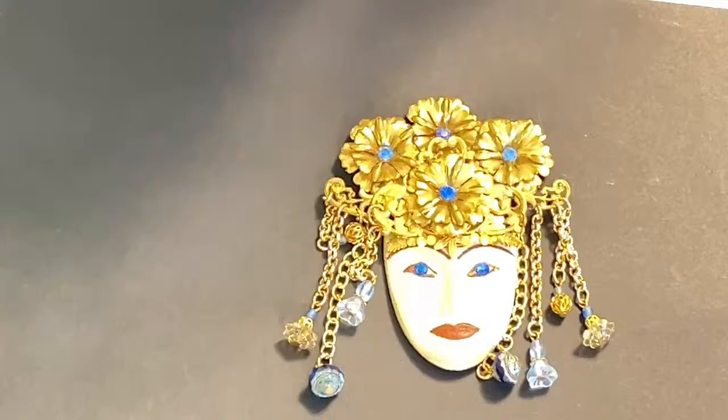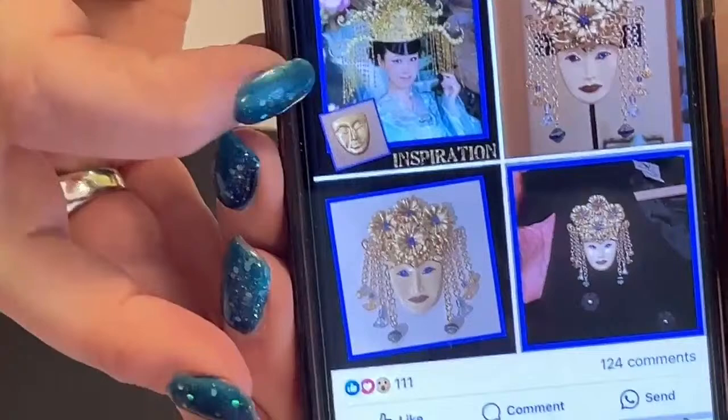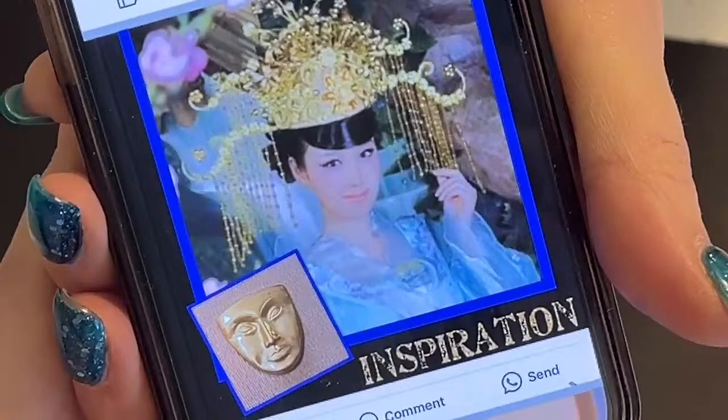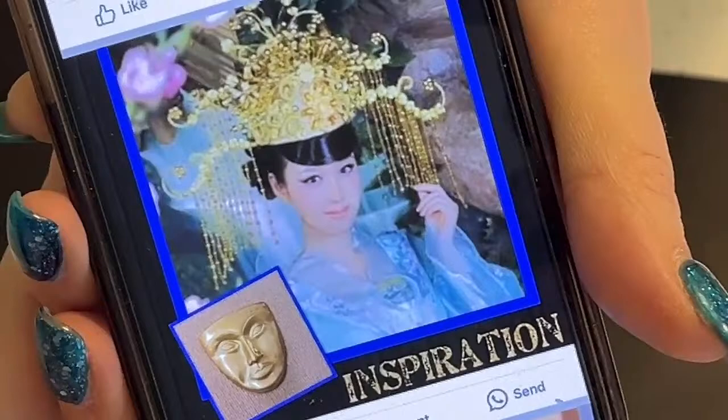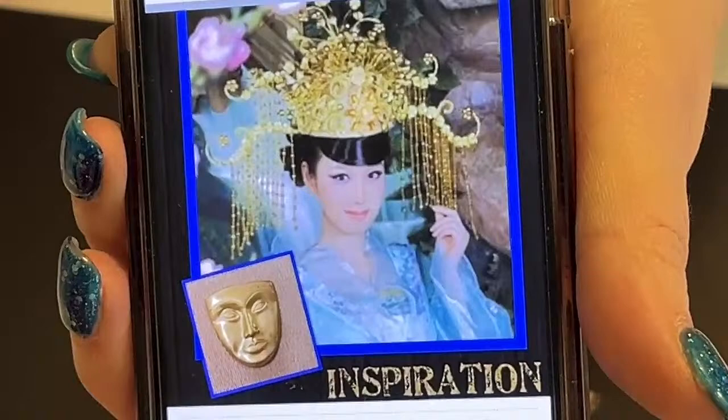So here is the post from the challenge, and this girl was my inspiration. Okay, let me zoom in on her. There. That girl was my inspiration. That picture. And I took that brass face. You can see it laying there before it was painted. So she made it have makeup and everything. Who are we talking to? The makeup queen, the makeup artist. So we have to have makeup. Okay. But anyway, she was my inspiration for her.